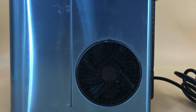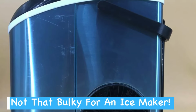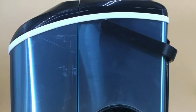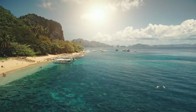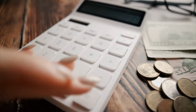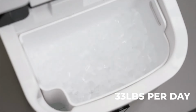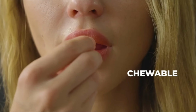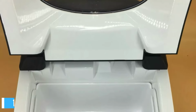Now, some users may find the unit size a bit bulky for their countertops. Additionally, if the room temperature is too high, the ice may start to melt faster than anticipated, which could be a slight drawback in warmer climates. Lastly, the initial investment is on the higher side, but the plethora of features makes it worth the spend, in my opinion. Its BPA-free construction ensures that safety remains a priority.